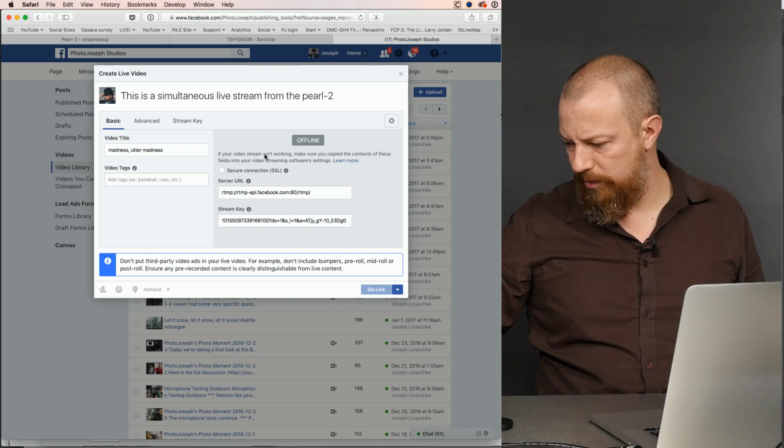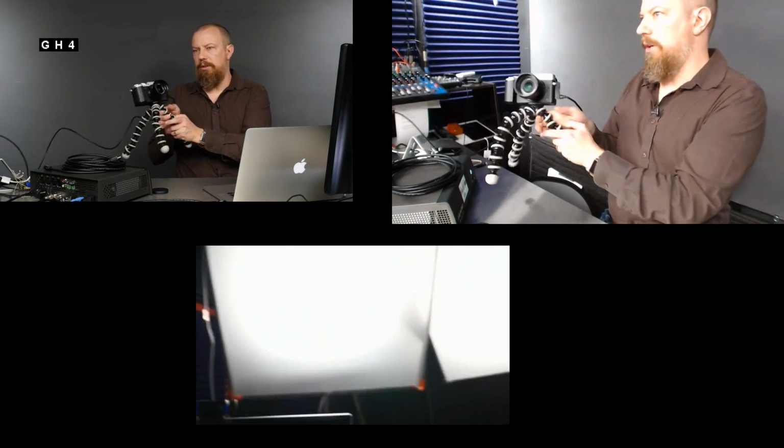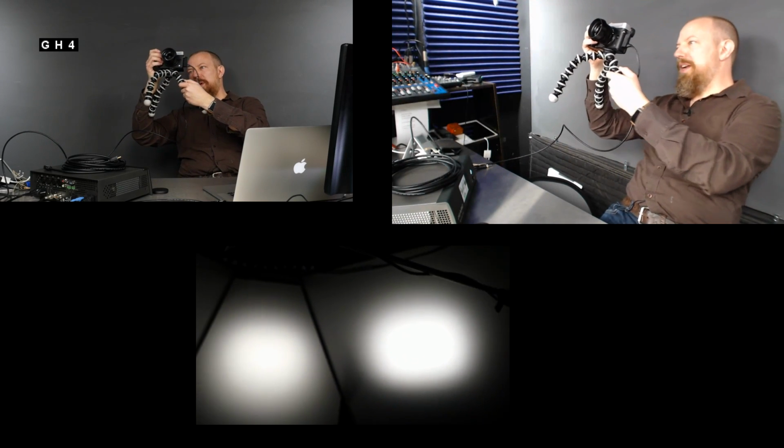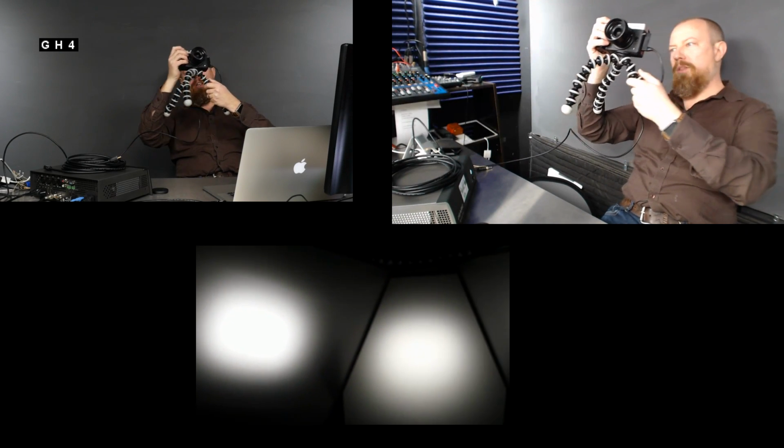Here, let's go to my multi view because that's a cool setup. Next time I do one of these, I will simultaneously stream to Facebook just because we can. You want to see the lighting setup? Here, you can look at it in this camera. That's what you get to see. 3 big old light sources with 3 homemade diffusion panels. That's my lighting setup.